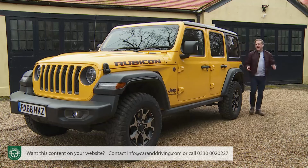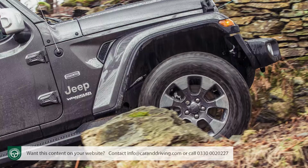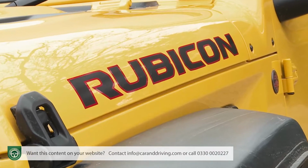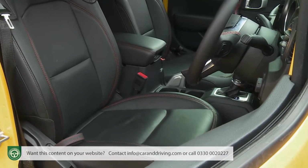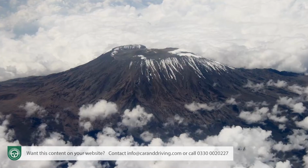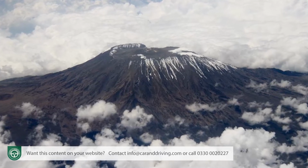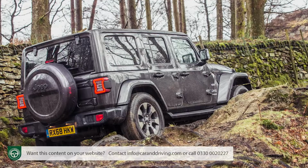As mentioned earlier, if you want more, there are 2 trim choices, Overland or this Rubicon trim. Both are identically priced and both include leather upholstery and heat for the front seats and steering wheel. If your destination is the King's Road rather than Kilimanjaro, you'll prefer one of the exclusive to Europe Overland spec models with their emphasis on looks and luxury.